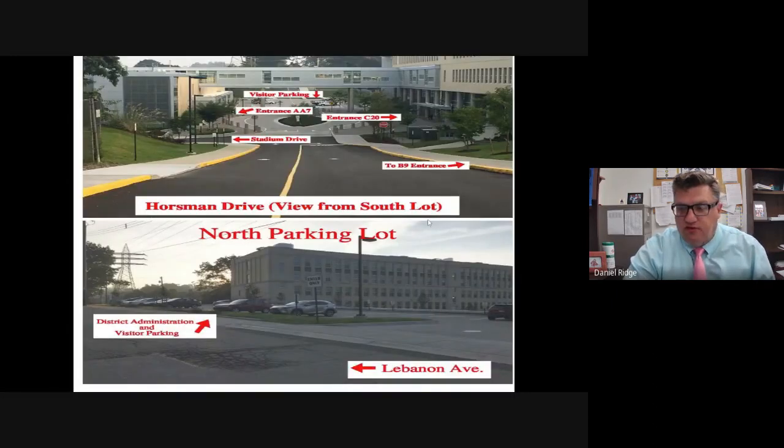This picture here gives us a little view of what entrance and drop-off will look like. So up the top, you'll see we have the visitors parking lot that can take you down Horsman Drive. Entrance B9 is on the hill to the right. C20 is at the bottom of the hill under the skywalk. To the left, you have Stadium Drive, and beyond Stadium Drive, you have entrance AA7. Beyond that, there is visitor parking. We also have the district administration building and the visitor parking on Lebanon Avenue.